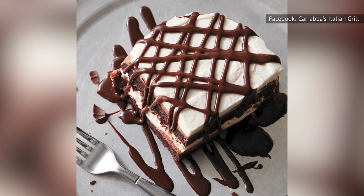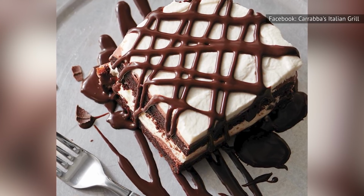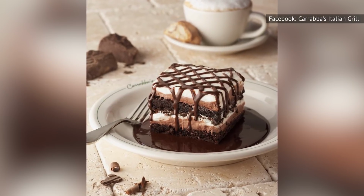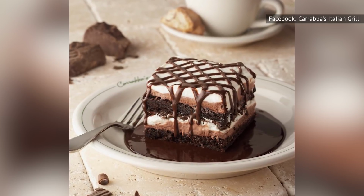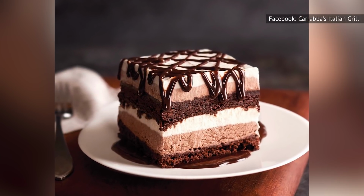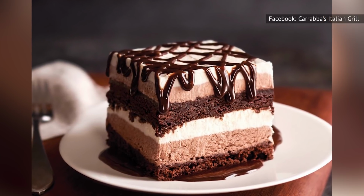The Carrabba's website describes the dessert as a, quote, rich fudge brownie with chocolate mousse, fresh whipped cream, and homemade chocolate sauce. Basically, it's a loaded brownie, but the real kicker is the chocolate mousse. Chocolate mousse is definitely one of the better chocolate desserts out there, so combining it with a brownie can only make it better. This dessert truly is a chocolate dream and something that you should try the next time you're at a Carrabba's or just when you get a serious chocolate craving.